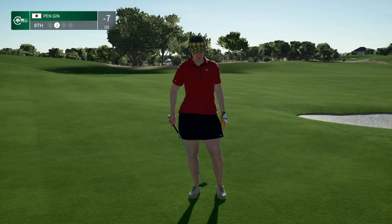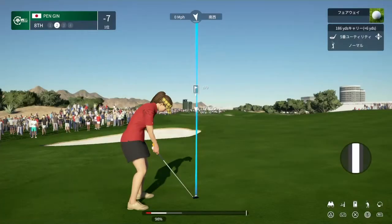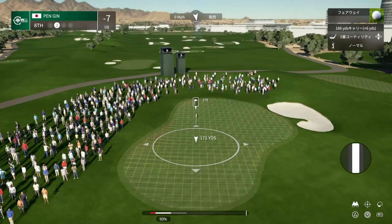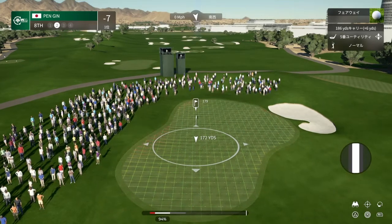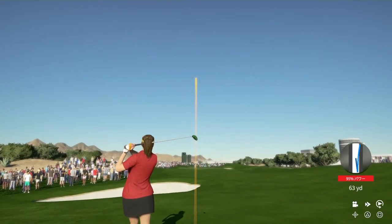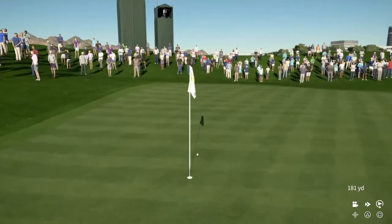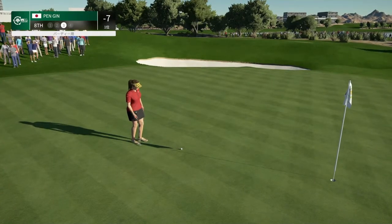Pretty good shot there. That's great momentum. 4 birdies on the trot. Going with the hybrid. Oh, that's great. It just missed the hole. Well, take notes, folks. That's how you do it. Chance to move to 8 under here.